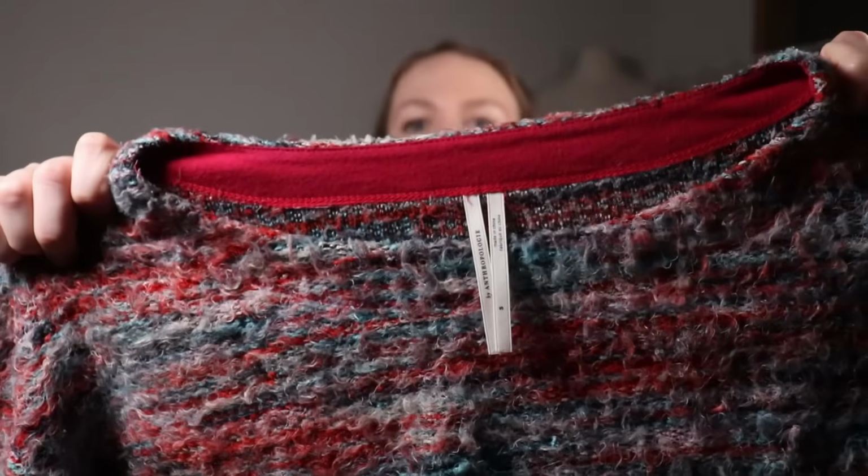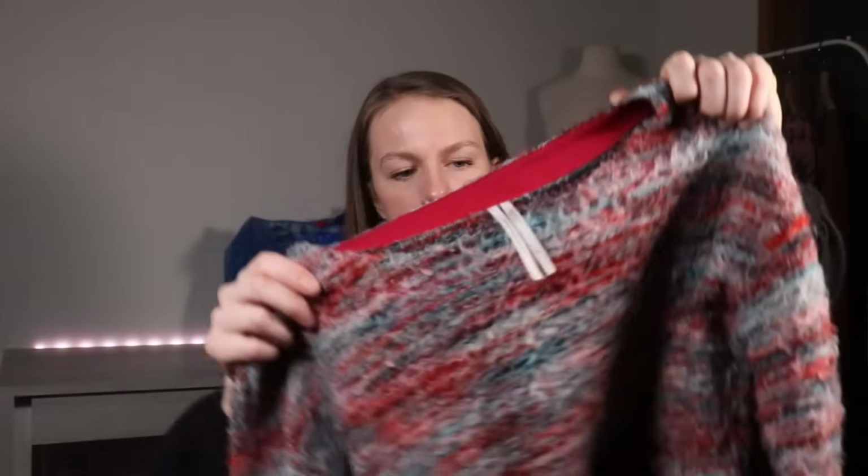Okay, this is an Anthropologie sweater. It's a somewhat recent style, at least, because it has this style of tag, and by Anthropologie, which is a line that only started like 5 years ago.